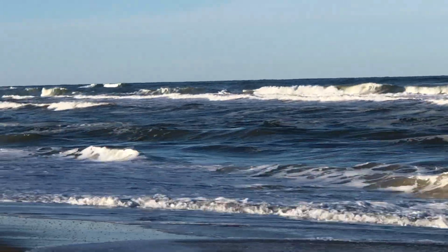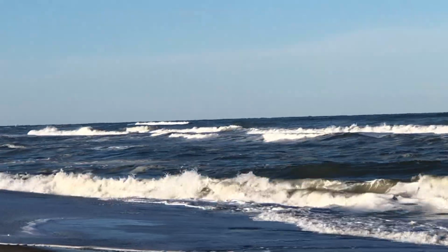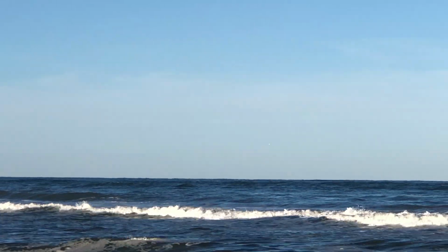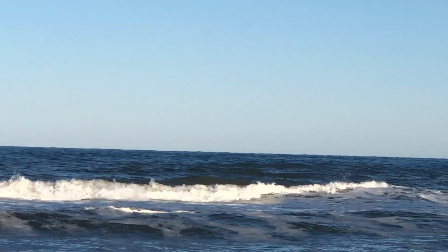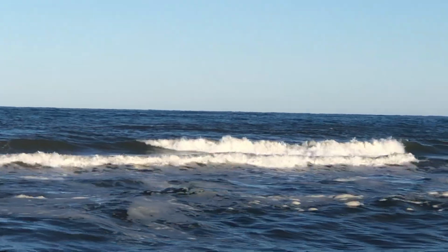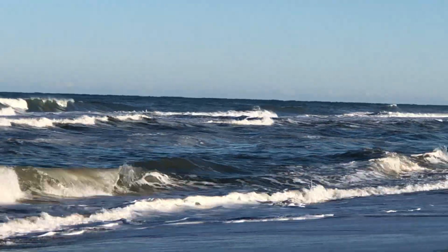Ooh, a little bit of something. There we go, a little swell down there to the south. We'll finish up our wave report with waves mounding up. Much calmer day here at Bathhouse on the Outer Banks. No gale force winds, just the remnant ocean.